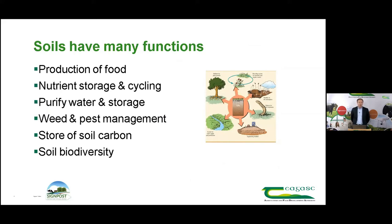Also, soils are a massive store of nutrients. So again, there's a big volume of nutrients in our soils, and I suppose that's what we have been trying to do over the years in terms of improving soil fertility, is to improve the availability of those nutrients. And also, we must remember this: our soils have a major function in the cycling and the turnover of nutrients, as in slurry and organic manures.